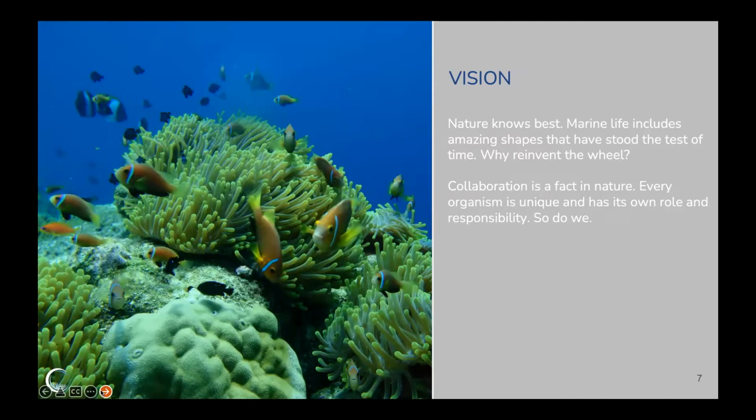What was important to us is that we've seen a lot of artificial reefs in the world, and some of them are very beautiful. They blend in very well with the environment, but there's also a lot of them that, I think how Nadia would explain it, are extremely ugly. And of course, it's always the function that they have. They should do what they're designed for. But we also see that there's amazing shapes out there that have withstood the test of time. So why reinvent the wheel?